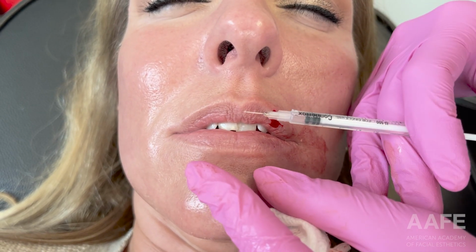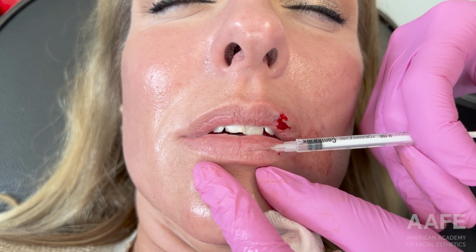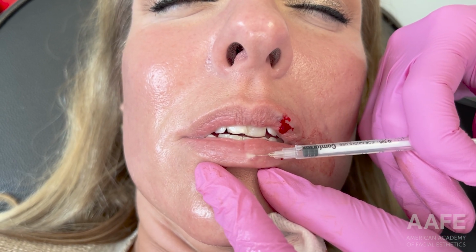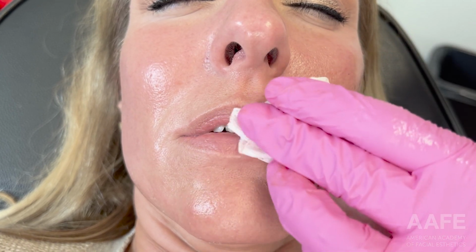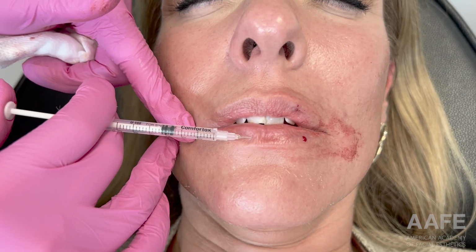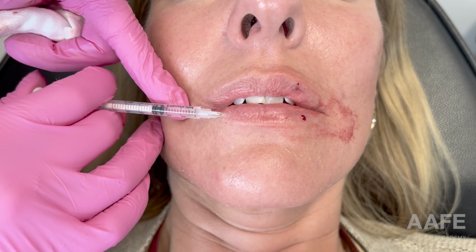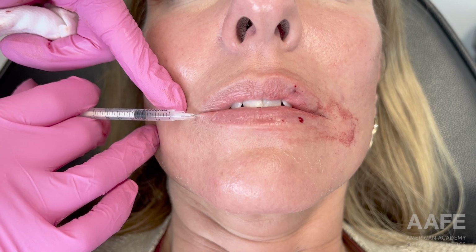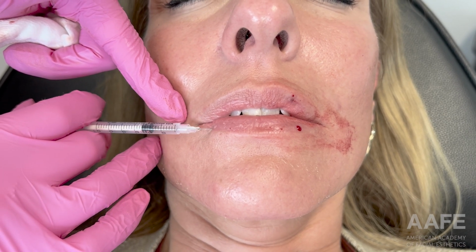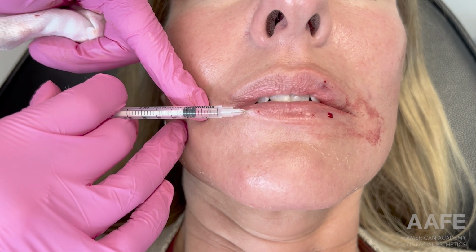The reason being, you guys all know if you start on a Cupid's bow and then you do half the bottom lip, by the time that it takes when you get to the other lip, they start to really feel things. And then as a provider, I don't want to cause them a ton of discomfort. So I always end up feeling bad, and so I do this little technique where I just do a little bit of product all over the place, which is great. So she's very comfortable, as you can tell, so I'm taking advantage of that.